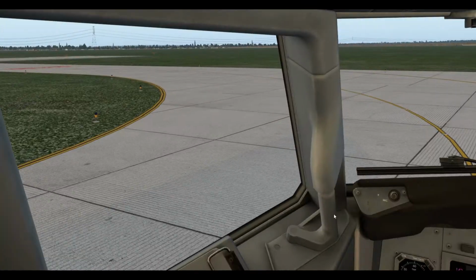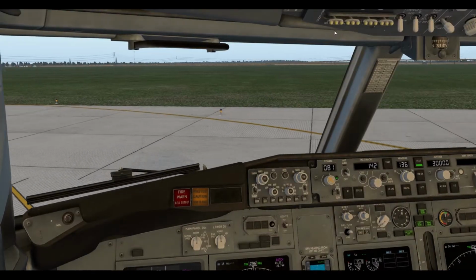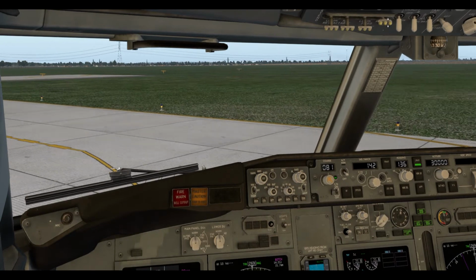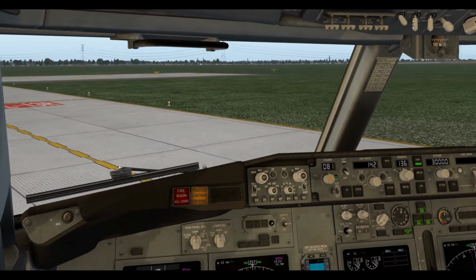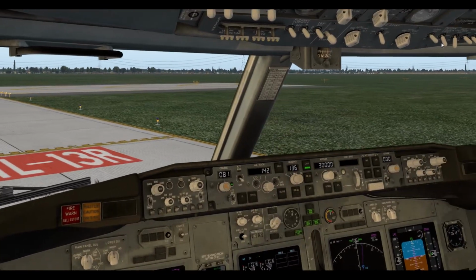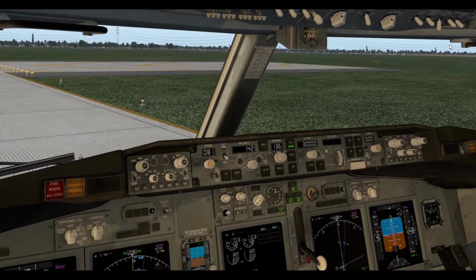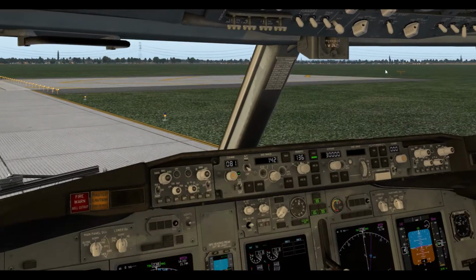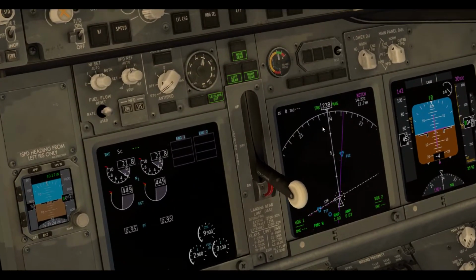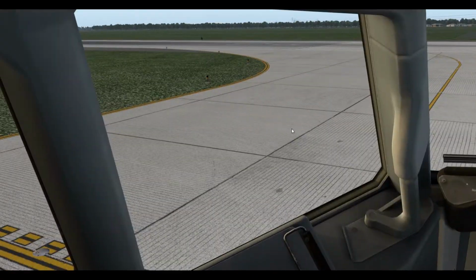Alright guys, now that we are approaching runway 13 right, we can go ahead and begin our before takeoff checklist. So we can go ahead and turn all of our landing lights on. We can turn our runway turn off lights off and our taxi lights off. We can turn our position lights to strobe and steady right here. And everything else looks pretty good. We can confirm that we have flaps 5 set, which we do. So with that, we are pretty much ready to taxi onto runway 13 right.